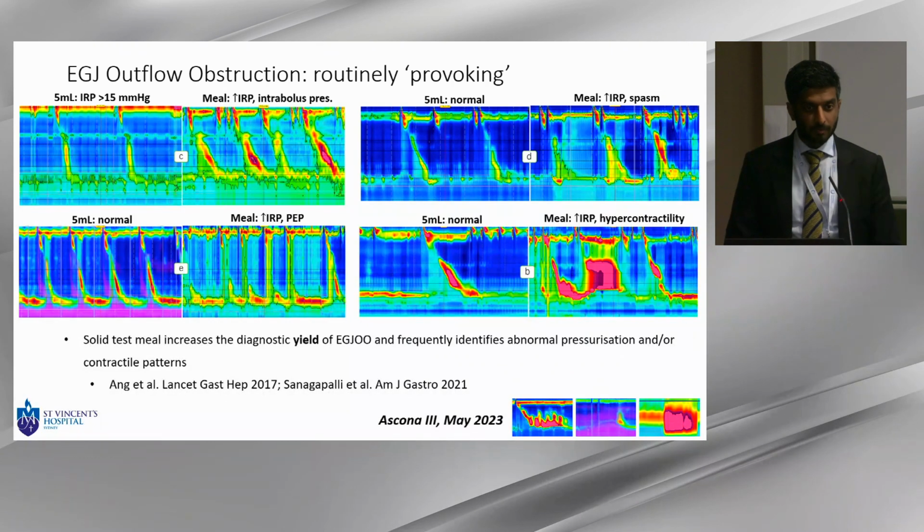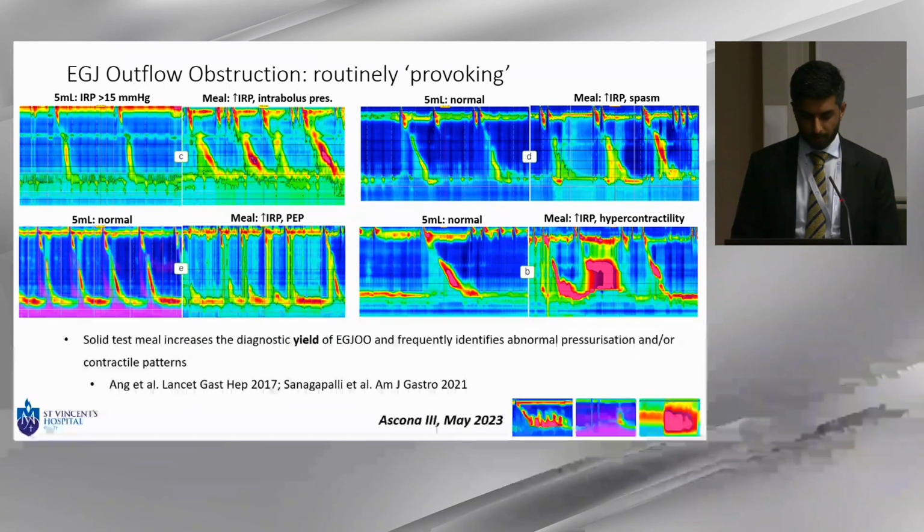In our institution, we've been routinely performing provocative testing with solid test meal for a long time for cases of EGJ outflow obstruction. And what we noticed is that in some cases, you not only see confirmation of the raised IRP on the solid meal, but you also see changes in the esophageal body with abnormal pressurization patterns like seen here, and sometimes also abnormal peristaltic patterns. And we hypothesized that maybe it's these patients who have these abnormal patterns in the esophageal body during the test meal that represent true outflow obstruction.